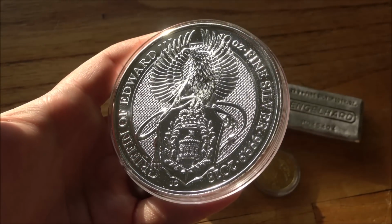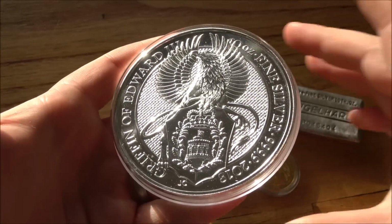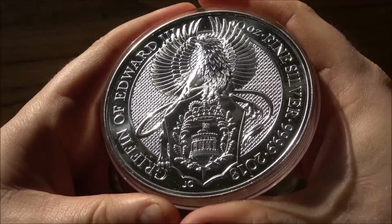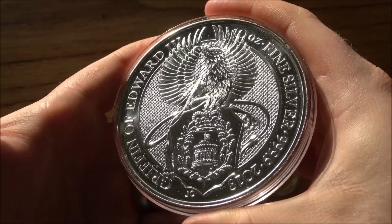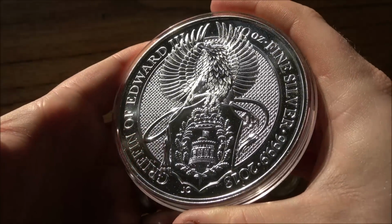So now, insights. In fact, we'll keep the Griffin out here whilst I'm talking about premiums. So premiums is a really interesting thing, and that's one thing that we as silver stackers in the UK have to contend quite a lot with when it comes to our precious metals. We buy at a premium. It's a higher premium than other countries because of the VAT, the sales tax that is levied on these items.